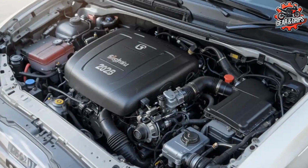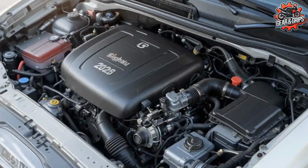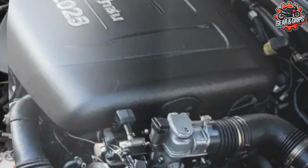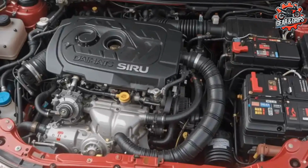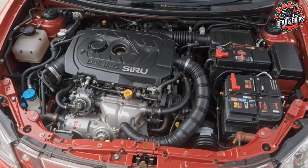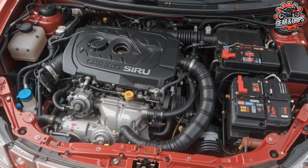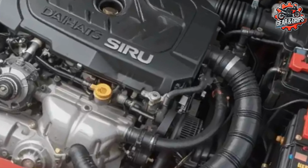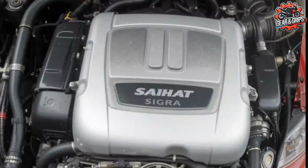Overall, the 2025 Daihatsu Sigra is a solid choice for those looking for an affordable, fuel-efficient, and practical MPV. It offers a comfortable ride, modern features, and enough space for a growing family. If you're in the market for a budget-friendly MPV, this one should definitely be on your list.